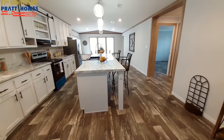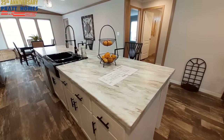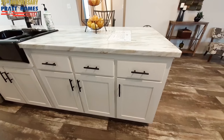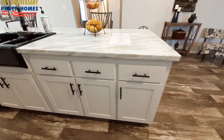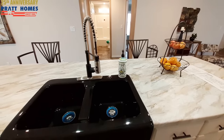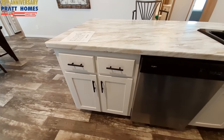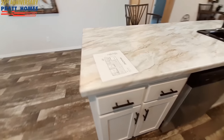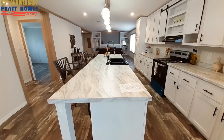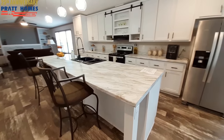So we've got our plug in the end of your island here. And just take a look at how big this island is. I mean, there's your standard cabinets right there. So standard size cabinets with three drawers there. Then you've got your black porcelain sink with the sprayer faucet, the dishwasher, and then another set of full-size cabinets right here. I mean, that is a huge island.